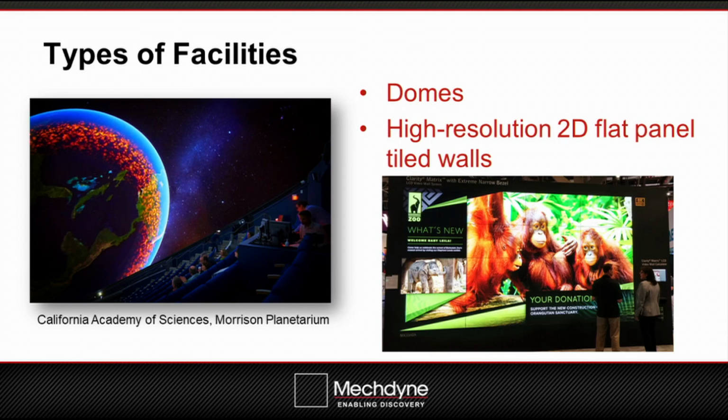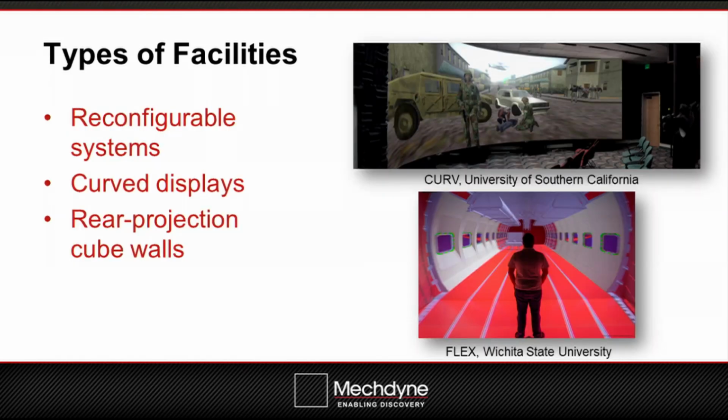High-resolution 2D flat panel tiled walls. So I saw a big growth of those. NASA, of course, had Hyperwall. They had systems down at Cal IT Squared. They were very early on to take a large number of flat panel displays and array them up and create systems that were just very high-resolution 2D flat panel displays for a visualization type system.